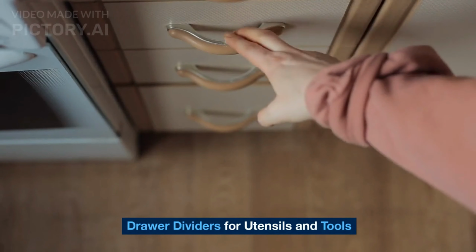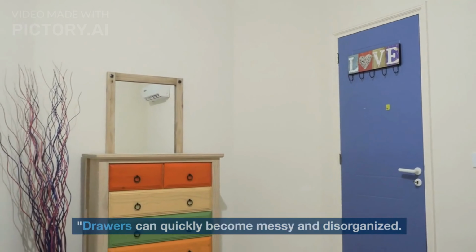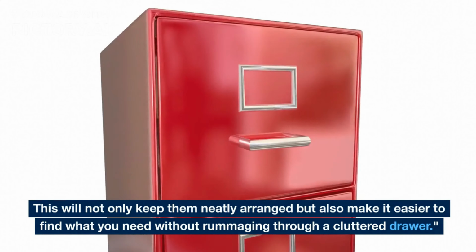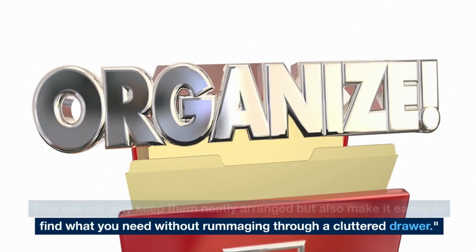1. Drawer dividers for utensils and tools. Drawers can quickly become messy and disorganized. Start by using drawer dividers to separate your utensils and tools. This will not only keep them neatly arranged but also make it easier to find what you need without rummaging through a cluttered drawer.